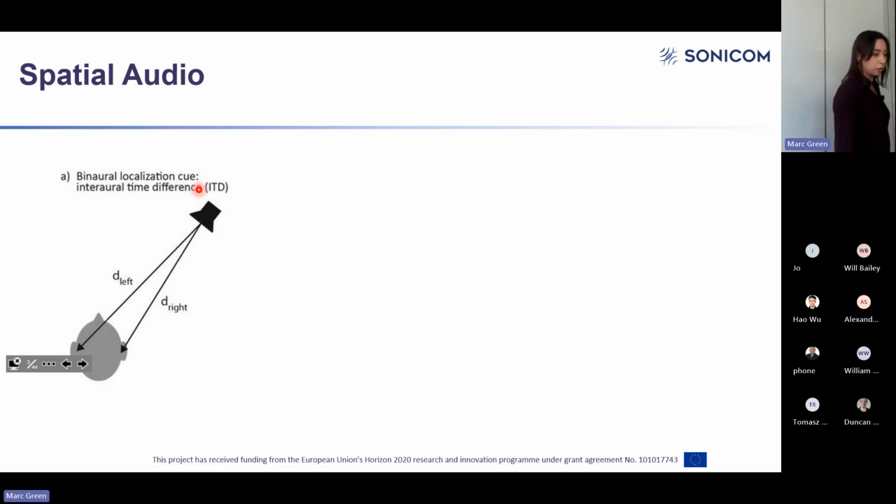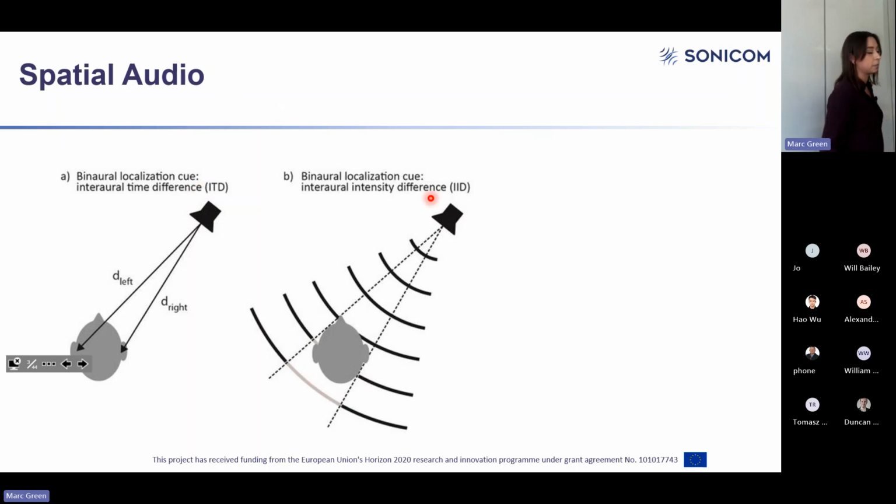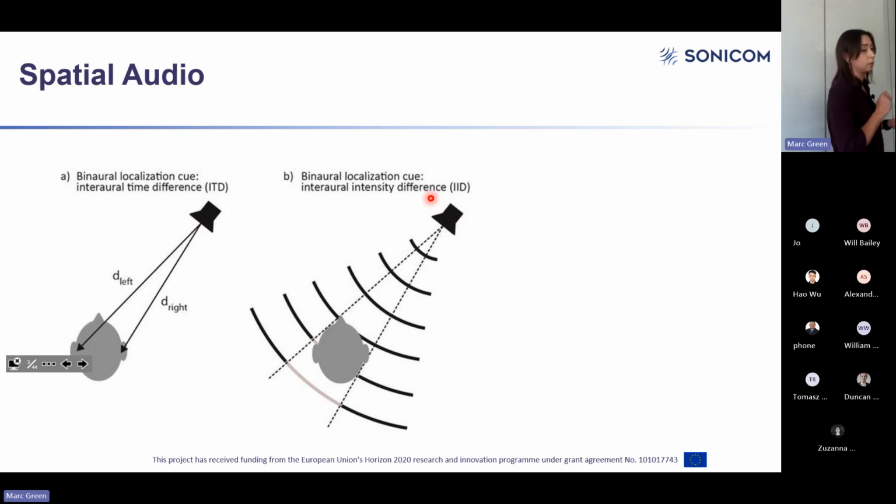This is not so great for high frequency sounds, so we can use things like interaural level differences, where again, if a sound is coming from the right, it will be louder in the right ear compared to the left. But again, this doesn't really work for low frequency sounds, which are able to bend around the head a bit more. This works very well for localizing sounds in the horizontal plane, but for localizing sounds in the elevation plane and also in front and behind, we can't really use these cues because they'll be the same between the two ears.